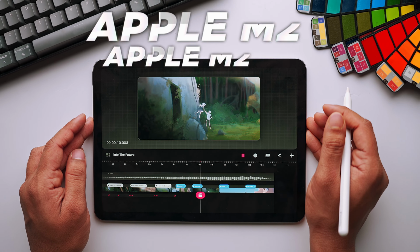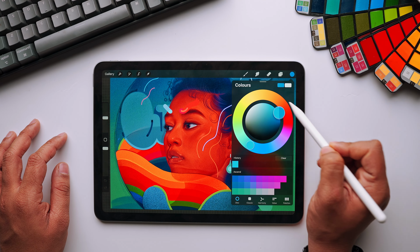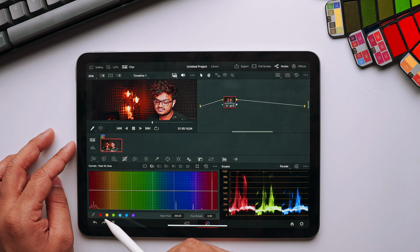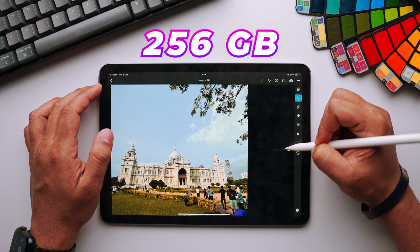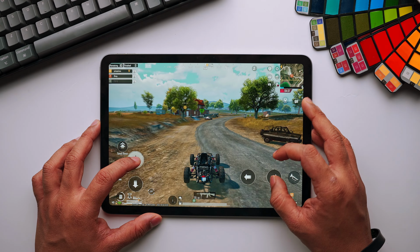This is the same chipset found in the MacBook Air, so we are talking some serious power. Whether you're using professional apps for digital art like Procreate or video editing apps like DaVinci Resolve, the iPad Air can handle it all quite comfortably. This one comes in 4 storage variants this time: 128 gigs, 256 gigs, 512 gigs, as well as a 1TB variant, and it comes paired with 8 gigs of RAM.